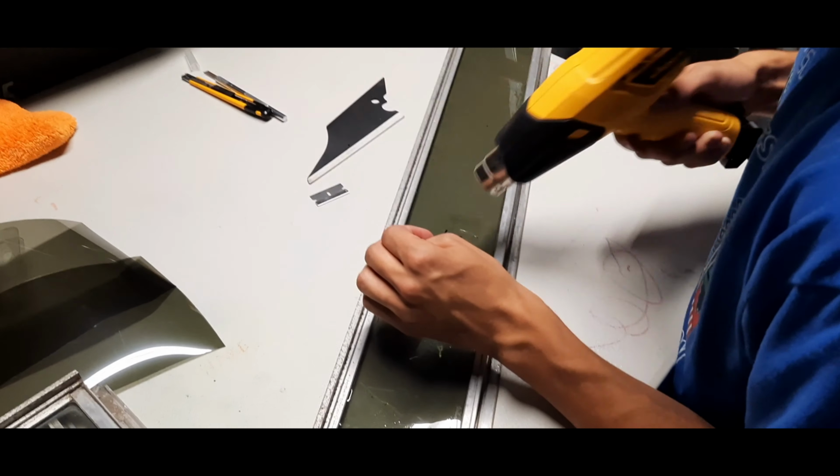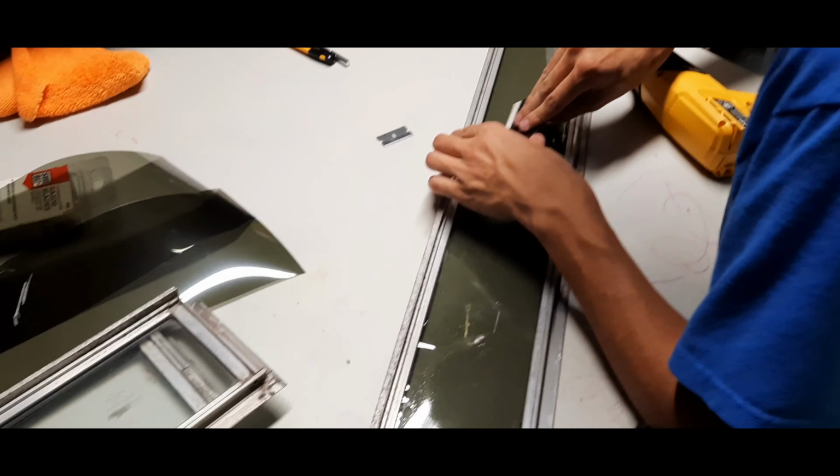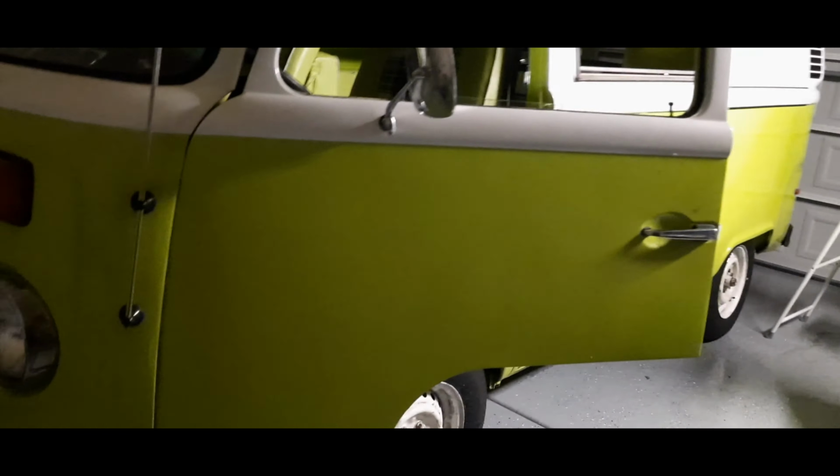Mm-hmm. So is he going to use this van for camping? I guess so. He's got two of them. Oh, he's got two. What's the other one look like? It's newer. It's a newer Volkswagen now. Oh, is it the next body after this one? I think so, yeah. Okay.